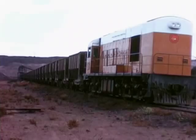But the work at the mine does not cease. Righto, Loco 4, you're ready to go now.